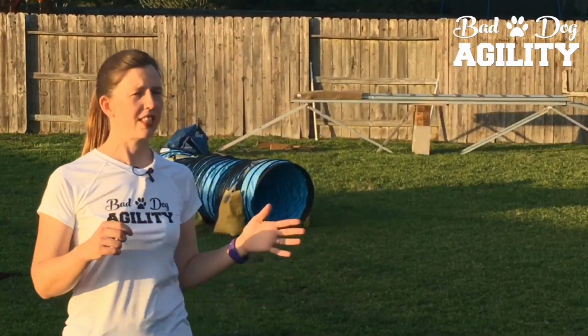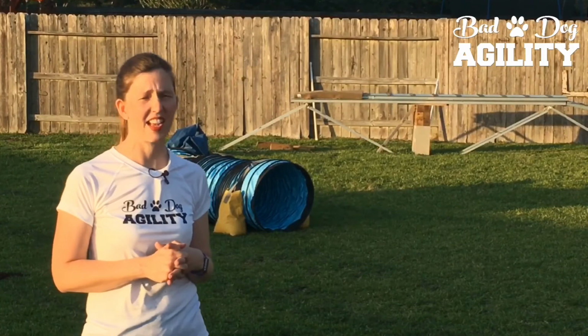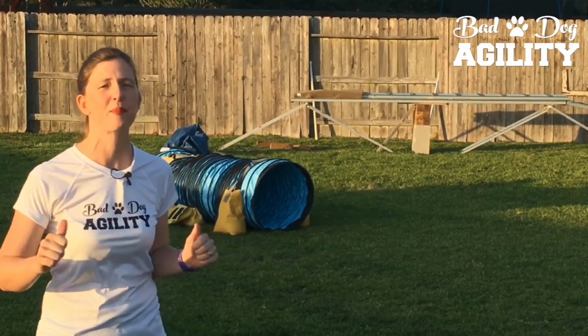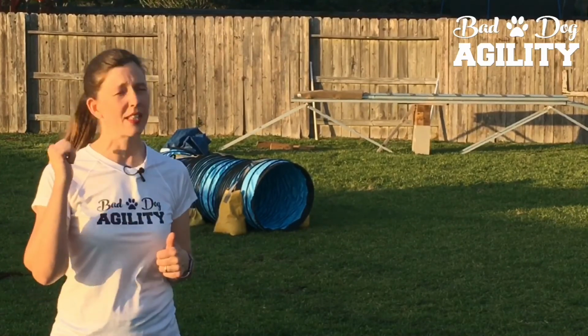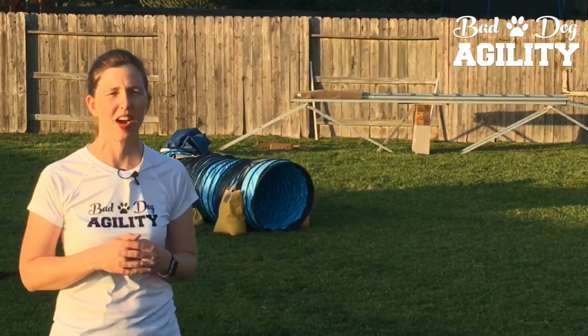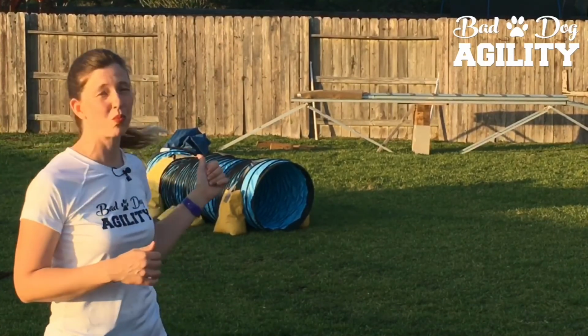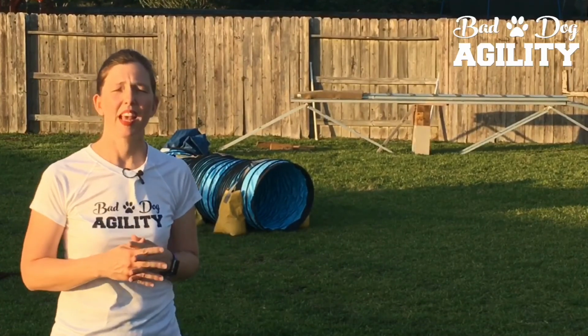So any questions, guys? I'm going to take that as a sign that this was crystal clear and totally made sense to everybody. Give me some thumbs up or some hearts if this is something that you're going to set up and try at your house. All it takes is 1 tunnel, and then you can add a jump tunnel and work this skill.